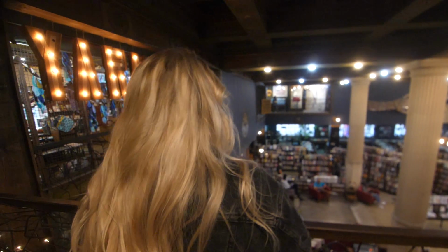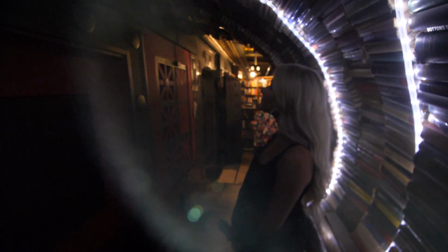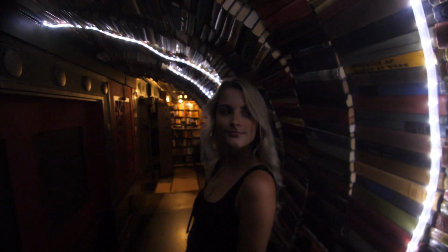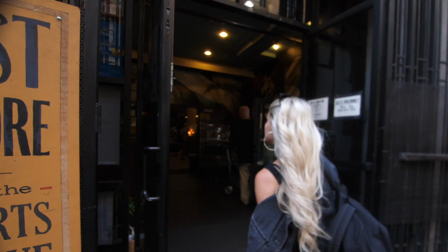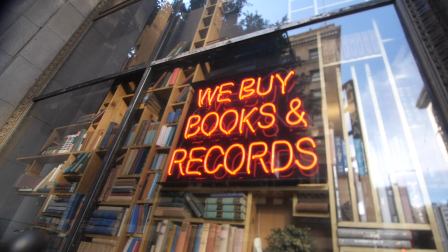So they have all these books, and then there's just like a hole in the middle where you can sort of pose in it. Then they also have this sort of archway with LED lights in it, so it's a really cool low light spot where you can just get a nice photo with all these books. Plus, if you like bookstores, this is probably the coolest one I've ever been to in my life. Even the outside of it looks really cool and is a good photo spot.